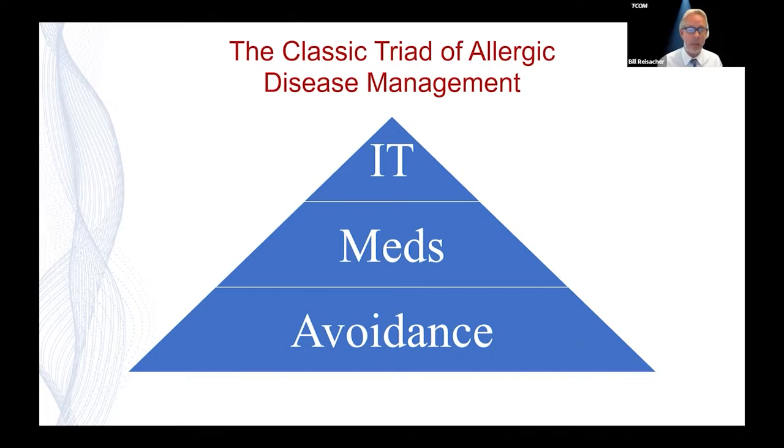Now, at the top of our management pyramid is immunotherapy, our underutilized, underappreciated gold standard, but also our disease-modifying treatment strategy. For airborne allergies, this has been done for many, many years, and there are several options for it. For food allergies, this has been becoming a recent focus on the treatment strategies, looking for ways to desensitize a person against their allergen, the food allergen that they're allergic to. But sadly, for the people in the respiratory space who could qualify for immunotherapy, less than 5% of people are actually opting for this therapy.